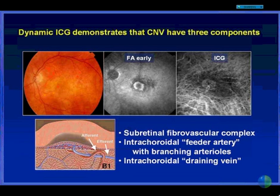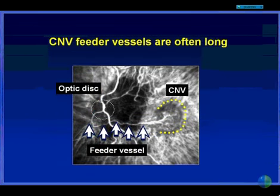And the point I'm trying to leave is that the caliber and size of the feeding artery determines whether the blood vessel is flow-driven or growth factor-driven. And I'll show examples to that effect in a few minutes. Many CNVs show feeder vessels, these afferent arterioles. Here's an example of an eye in which the feeding vessel develops nasal to the optic disc.